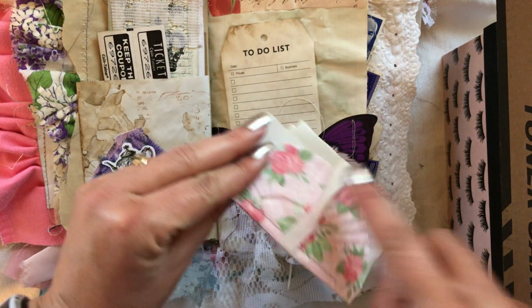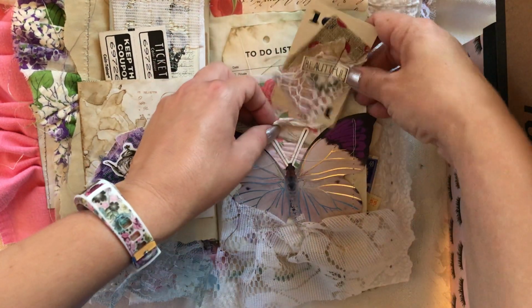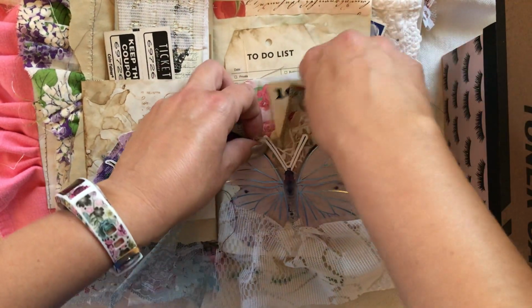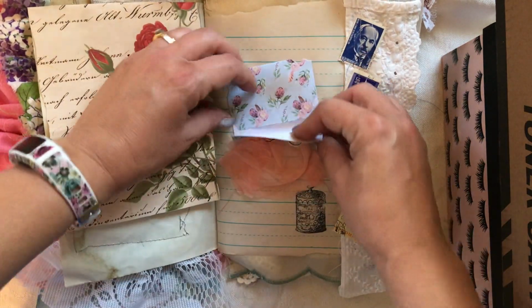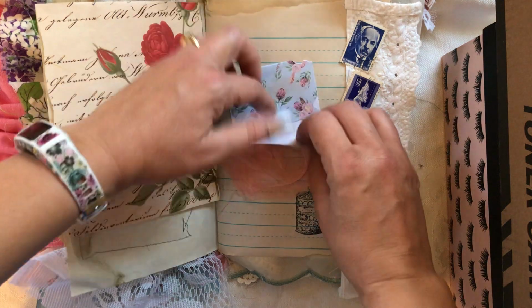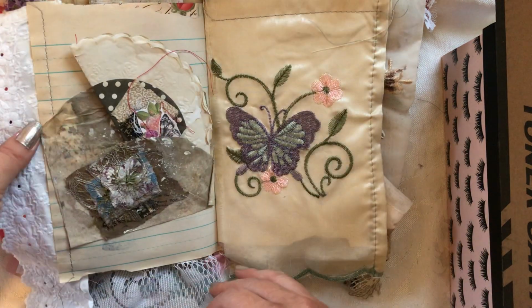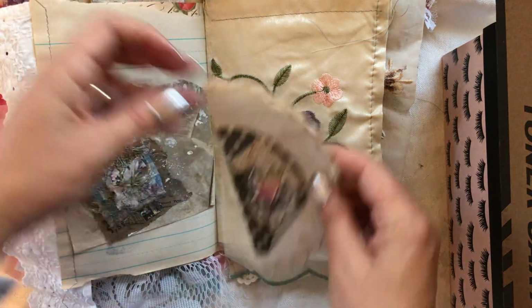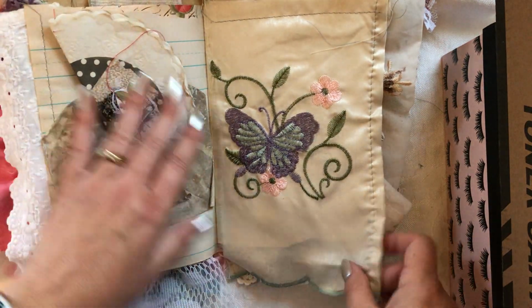This is made with a paper doily, like a cupcake doily. Flip up. This one opens up and opens up for writing. Original stamps, all of these are. Another little doily paper booklet in a big coffee filter pocket.